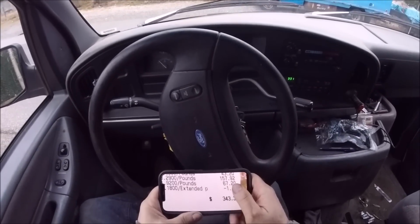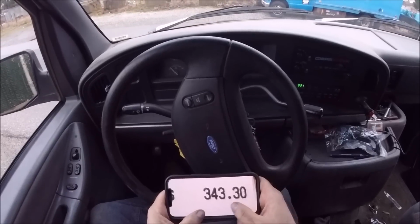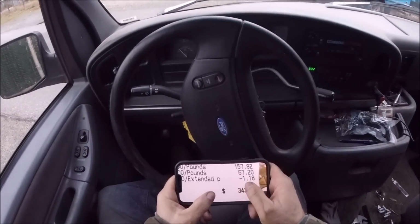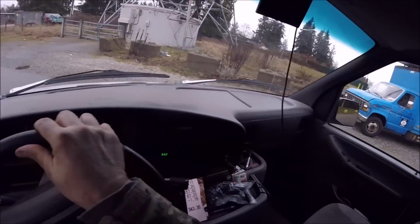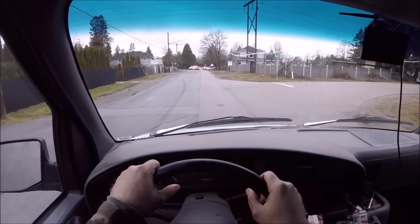$67.20. Grand total, $330. No, $343.30. Awesome pickup. $1.18 surcharge, that means I had 118 pounds. Super, super great pickup. Plus I have right now the scrap run, a little bit of tin I got.